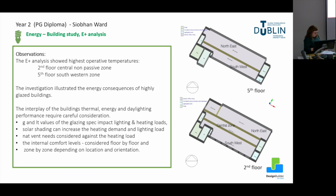And things that we came across which were quite interesting were the change, for example, in the G and the LT values of the glazing spec and the impact these could have on the lighting and heating loads. The addition of solar shading and how this could increase the heating demand and the lighting load. And the addition of natural ventilation and how this has to be played carefully against the heating load. And the internal comfort levels needed to be considered not only floor by floor, but also zone by zone.